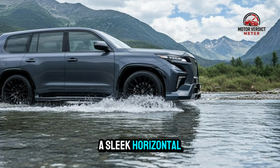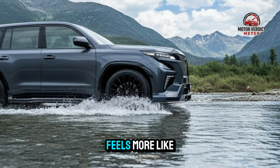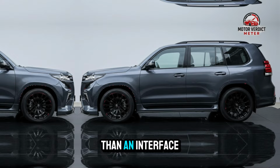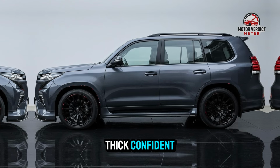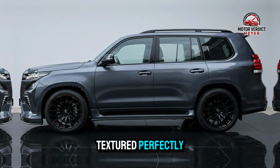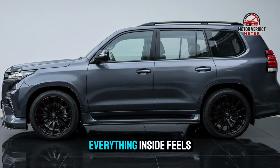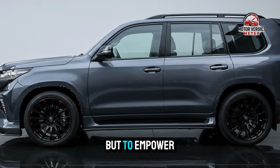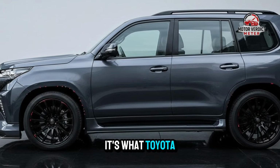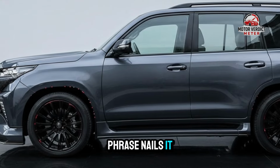A sleek horizontal line broken by a panoramic OLED display that feels more like an art installation than an interface. And then there's the steering wheel, thick, confident, textured perfectly, with haptic controls that don't distract, just respond. Everything inside feels tuned to human rhythm, not to overwhelm, but to empower. It's what Toyota calls functional serenity, and honestly, that phrase nails it.